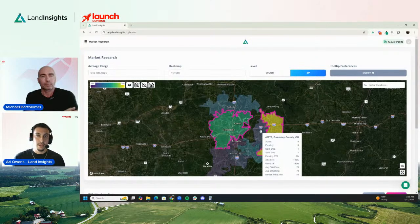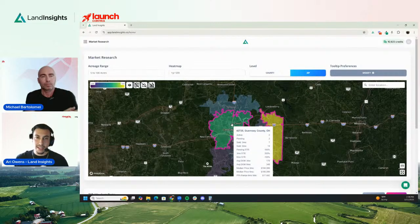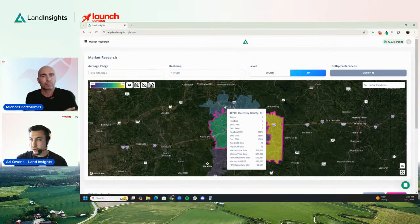more of a broad market research. We can't get as hyper-focused, but that doesn't mean that we give up on filtering for the best quality data and the best quality places that do seem like they're in demand.